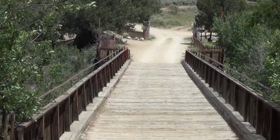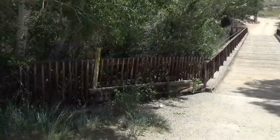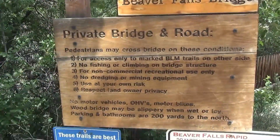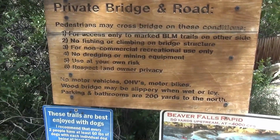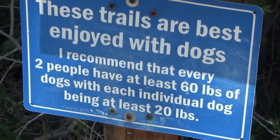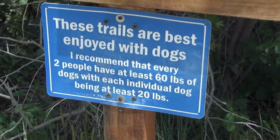Here's one more thing I wanted to show you in town. This is called Beaver Falls Bridge, and there's some very specific restrictions here, and I guess I'm not going to enjoy it the best way. So for one person, your dog needs to be 30 pounds. Well, it says 20.